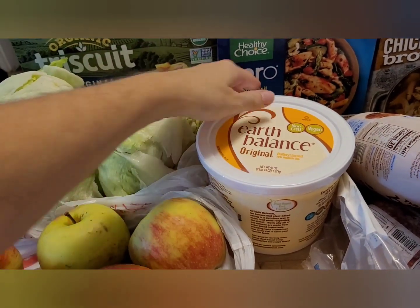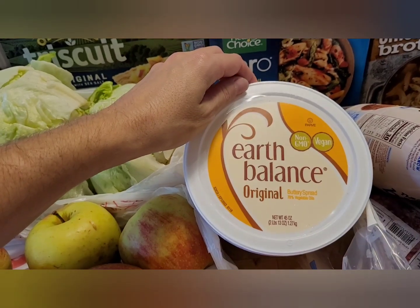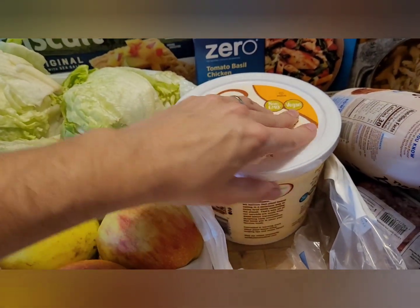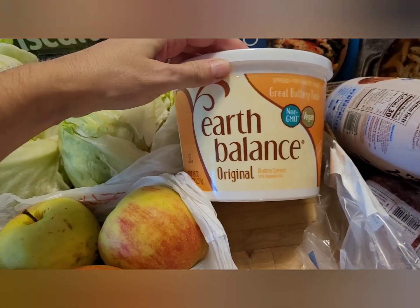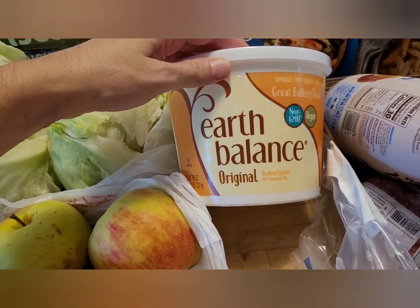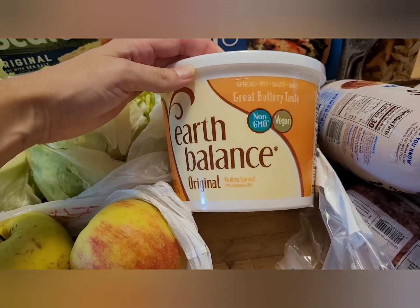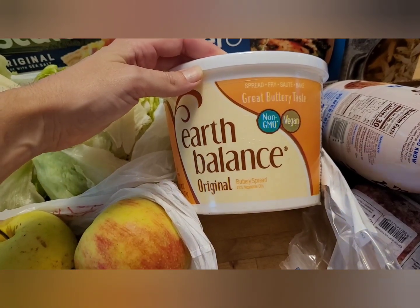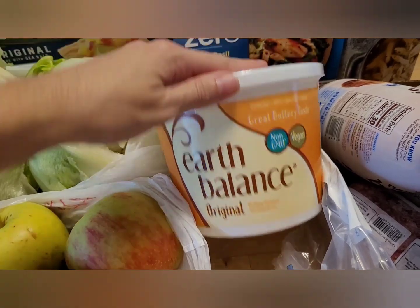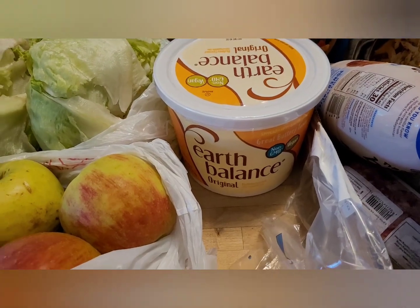Anyway, there is a big old tub, almost 3-pound container of Earth Balance. This is what I call fudder, fake butter. This is something that I will pass on to somebody else. We try to avoid seed oils. So vegetable oil is a seed oil. If you don't know why, do your research on why seed oils is something that's not great, especially for people like me who have inflammation in their body. So that's fine. I will gladly pass that on to somebody. I actually have a friend of mine who is vegetarian that would be glad to have that.